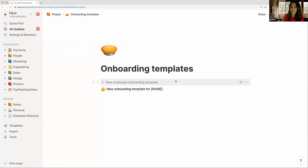Onboarding templates are awesome because you can templatize the way that the first 30 days of onboarding is done. You can even have a template for each function. So a template for all new marketing hires, all new sales hires, all new product hires, and have a template for each one. And then whenever you have a new hire, you just populate that template and they'll know exactly what they need to do in their first 30 days.